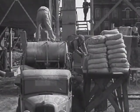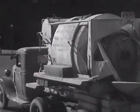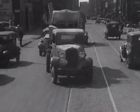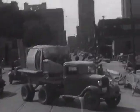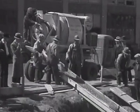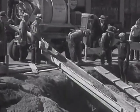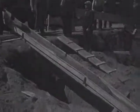In addition to the time saved in mixing, there is room saved on the job. No cluttering up of the place with mixing machinery or materials. This truck is typical of the new machines in industry which are helping to bring business back to normal. More men are required than with the old stationary mixers, yet time, effort, and total cost are all reduced.